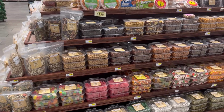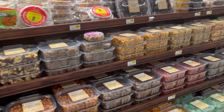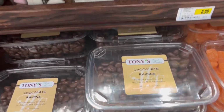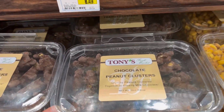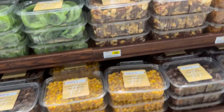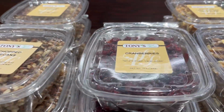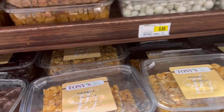Candy and snacks. Y'all, this store got everything. Fresh market. Candy, peanuts. A little of this and a little of that. So chocolate raisin. I'm just doing a sneak peek. I'm not going to look at everything. Clusters. Orange slices. These are the deluxe mix. Unsalted. And some pecans chopped. Cranberries. Oh, they got it packed up good for you.